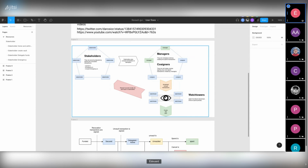So the idea is, for example, you have a manager who wants to send funds to a DLC contract. He wants to move 1 million from the stakeholders' wallet. He will unvault the transaction. He will create a transaction to the DLC contract, share it to the stakeholders' watchtowers, saying, "Hey, look, I will send 1 million to the DLC contract. Here is the contract and the transaction I want to send." And then he will take from the stakeholders' multisig some funds with the unvault transaction.